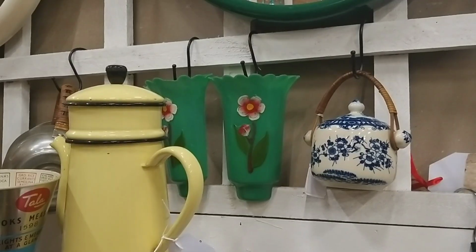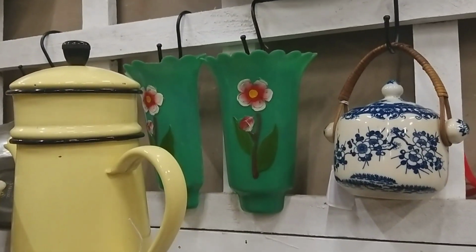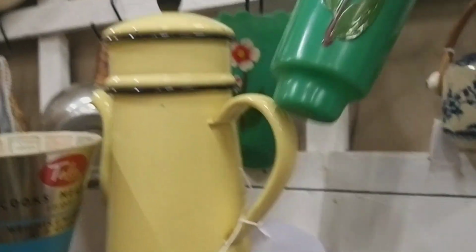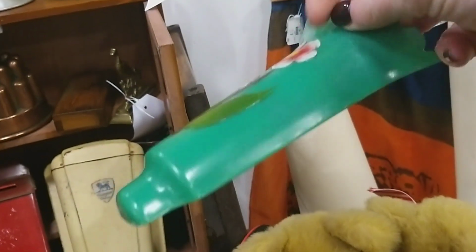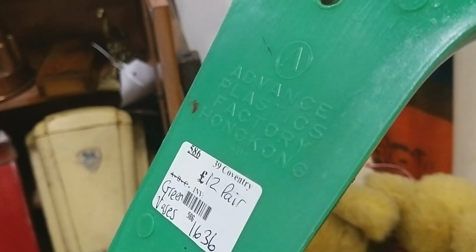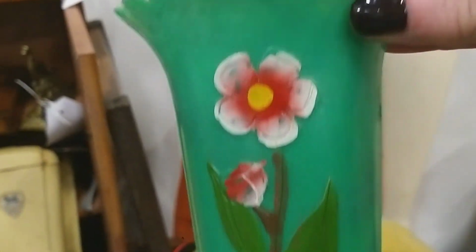What I did like the look of in the next booth though were these wall vases, and SylvaC did actually make wall vases, although these are little plastic containers. I've got my eye on a SylvaC wall vase in an antique shop local to me. I'd love to buy it, but I just don't have the wall space. It's £12 a pair for these wall vases, made in Hong Kong.